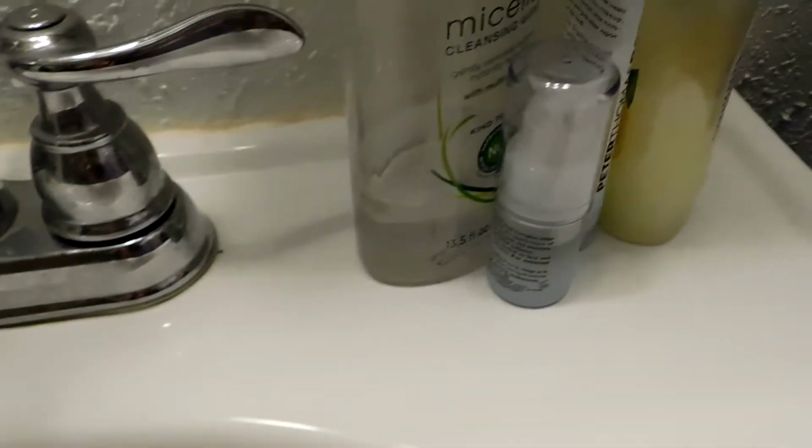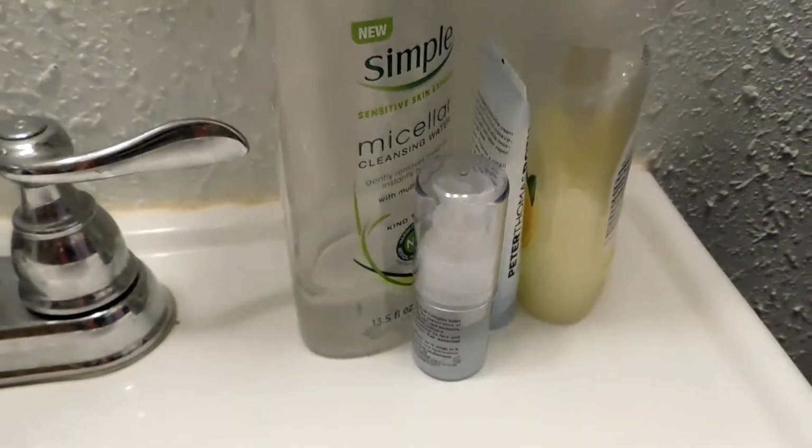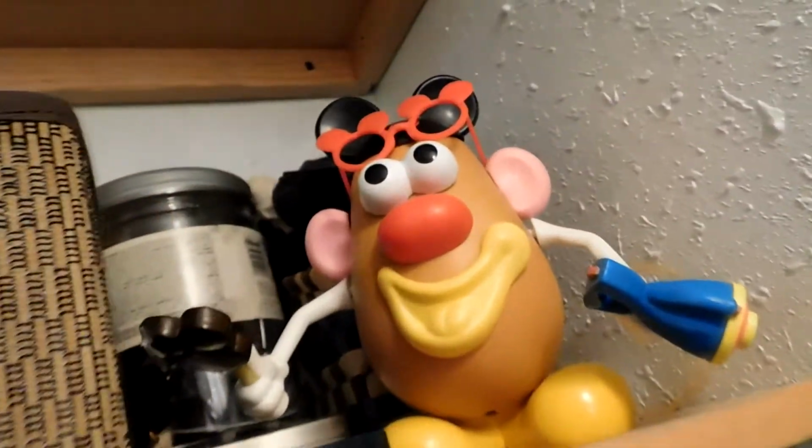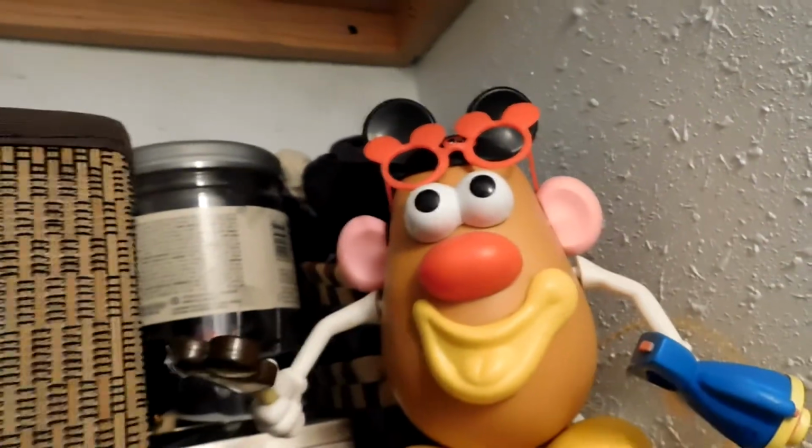And then I just have my stuff that I need to reach on the daily on the right of it just for easy access. And everything else that I don't really need on the daily, like my makeup and stuff, I just have organized in these little bins. I got my Mr. Potato Head I got from Walt Disney World back in high school. I love dressing them up in different outfits because I'm a nerd like that.